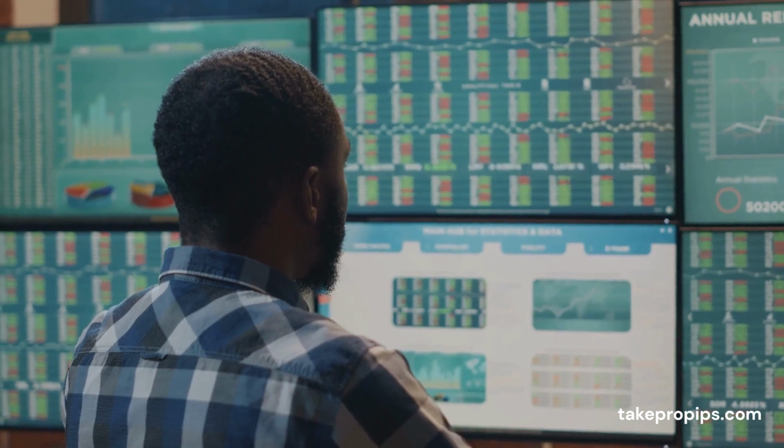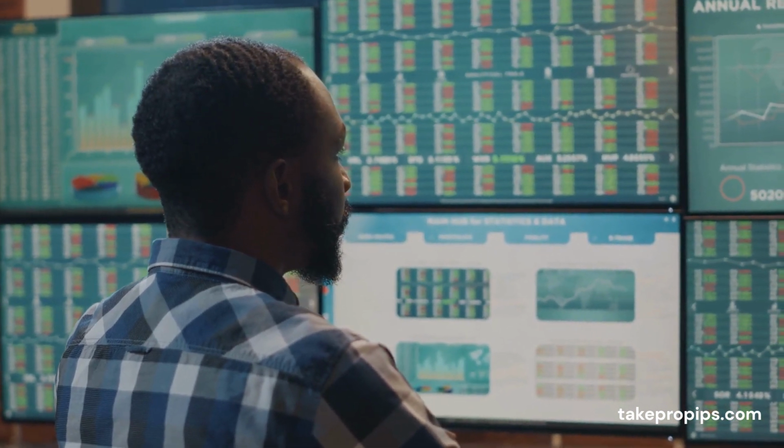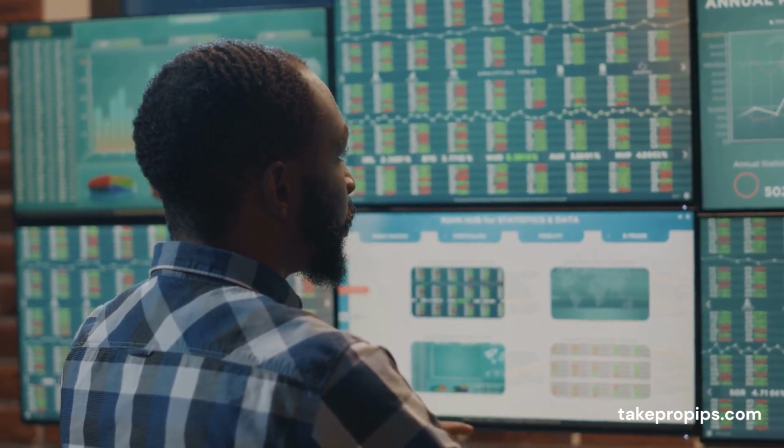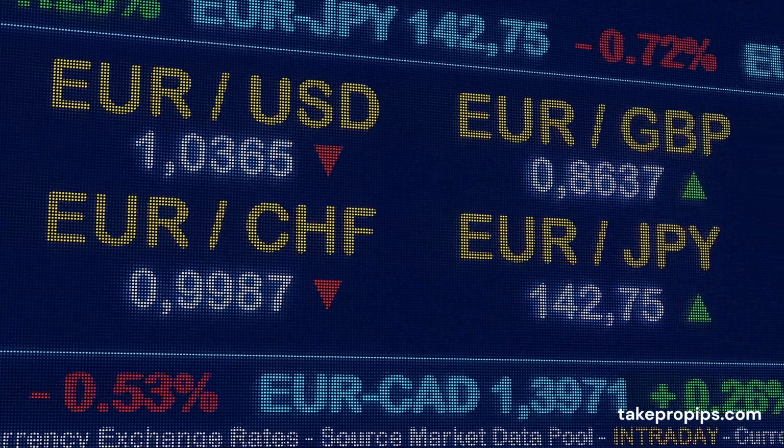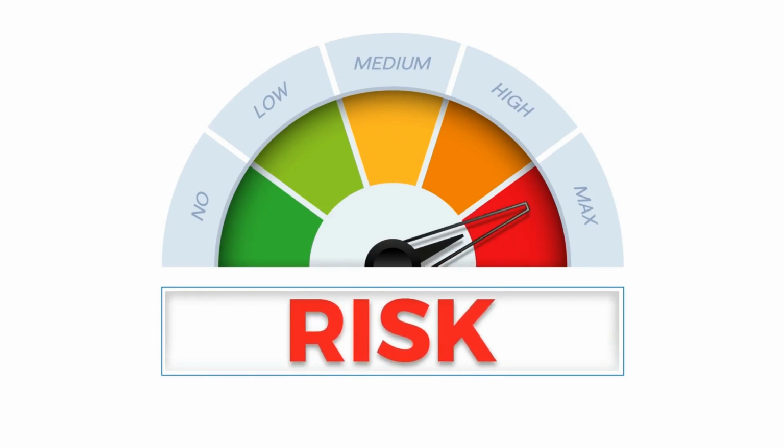Let's begin with leverage, a tool that can magnify your profits but also your losses. It's like a double-edged sword, increasing your buying power, but also amplifying the risk. The key is to use leverage sparingly and wisely. It's not about how much you can borrow, but about how much you can afford to lose.